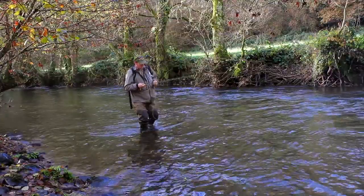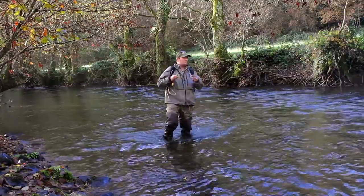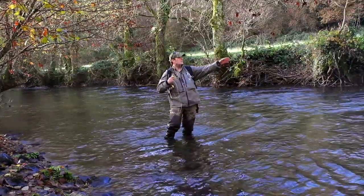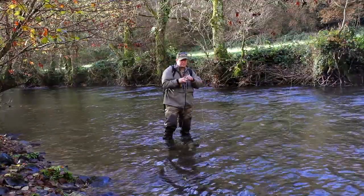We've got another lovely riffly section a little bit further up, and then we're into another quite a big pool glide section. So we'll make our way up river and see what we can find.